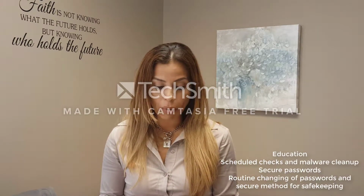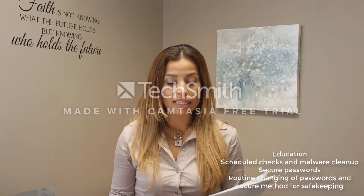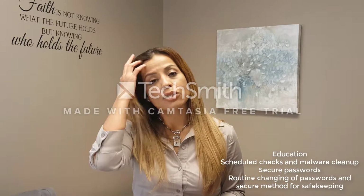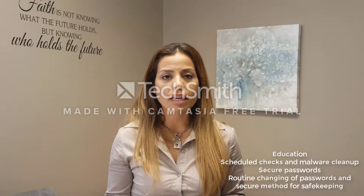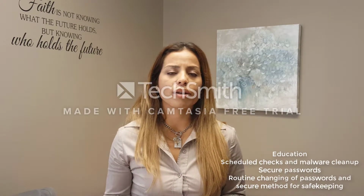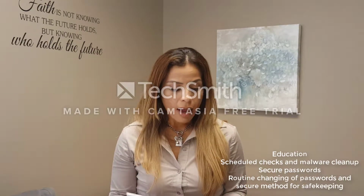So how do you combat this? Once again, employee engagement and education is very important. The other thing is you want to have regularly scheduled checks and cleanup of malware on your devices. I'm not just talking about your PCs or your computers, but also if you use a tablet or a laptop for work, that you are doing regular cleanups on these things.